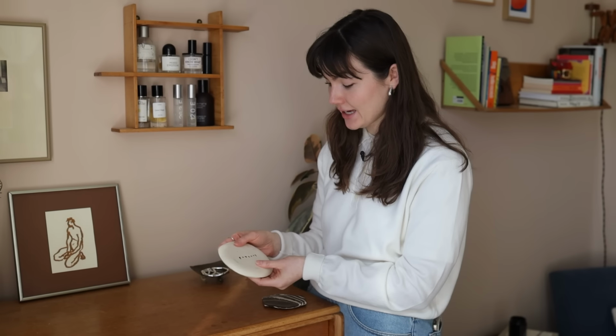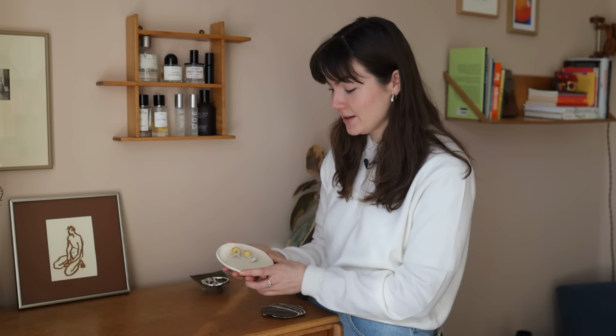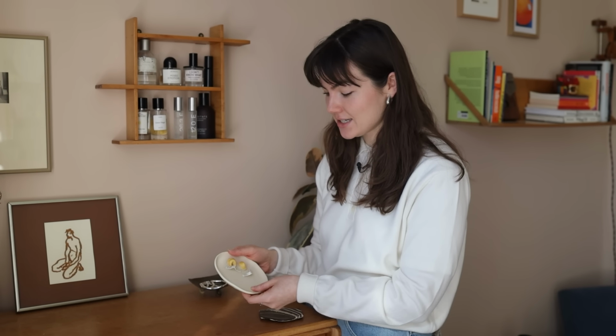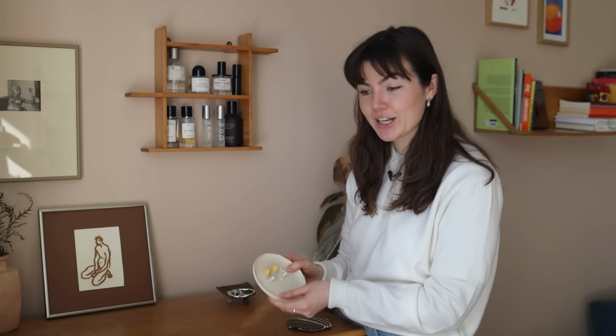It's made by Pot Lady. I presume she's based in the States, so I can't buy anything else from her, but yeah, I absolutely love it. And it's always nice to buy things when you're away, I think, because then you remember that holiday and you remember that experience when you look at it back at home.